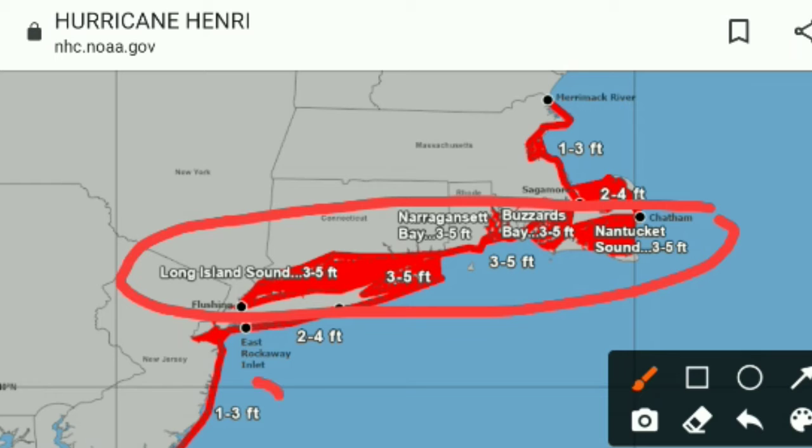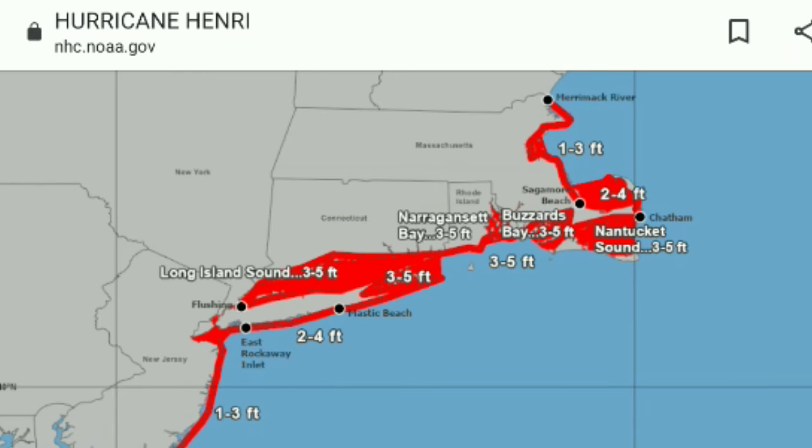And we also have lesser amounts of 1 to 3 feet along the New Jersey coast, as well as 2 to 4 feet along the southern coast of Long Island. And I think that could go up. I think, especially with this storm being a hurricane coming in, you could potentially see 6 to 8 feet of storm surge in a lot of these areas.